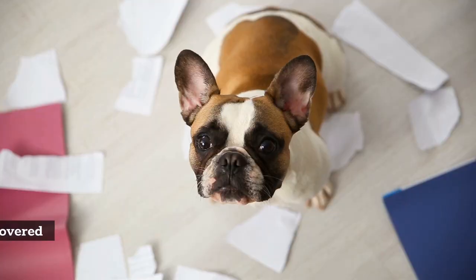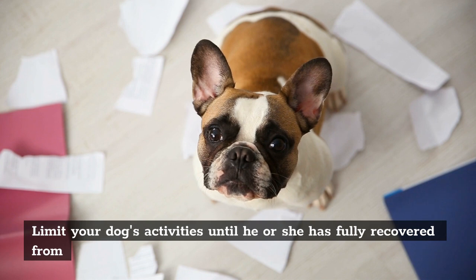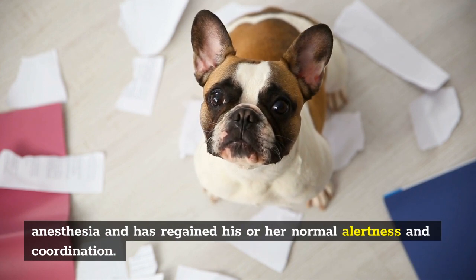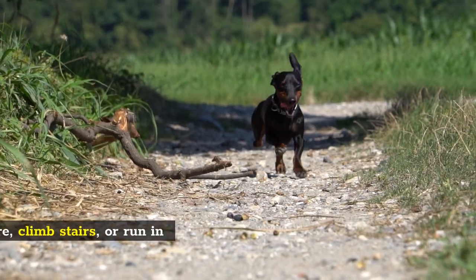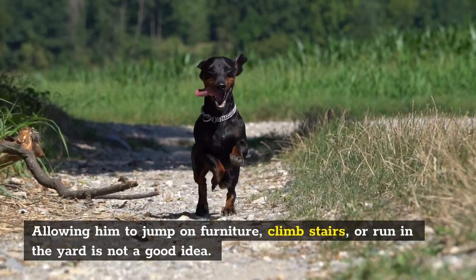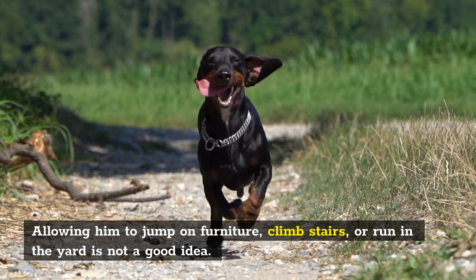Tip 1. Limit your dog's activities until he or she has fully recovered from anesthesia and has regained his or her normal alertness and coordination. Allowing him to jump on furniture, climb stairs, or run in the yard is not a good idea.